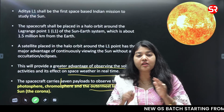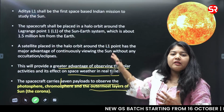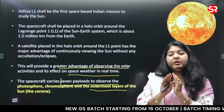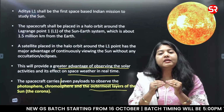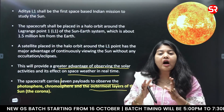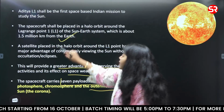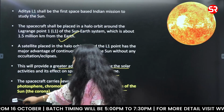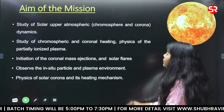Which part of the Sun? The outermost layer, which includes the photosphere and chromosphere. We will be understanding the parts of the Sun as well in this video. So, we will be understanding basically the studies of the outer layer of the Sun and its interaction with the space and how it affects the space weather. One technical point that we need to understand is what is the Lagrange point and how does it have an advantage, and why this particular mission is launched on the L1 point.